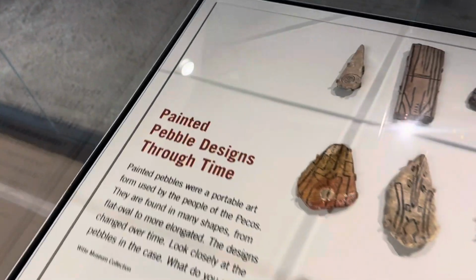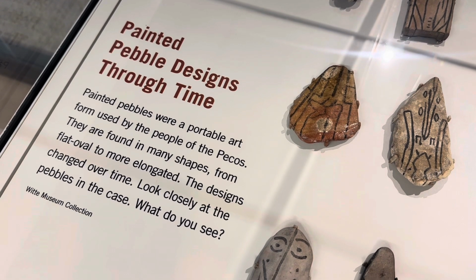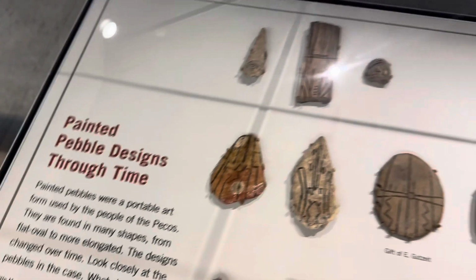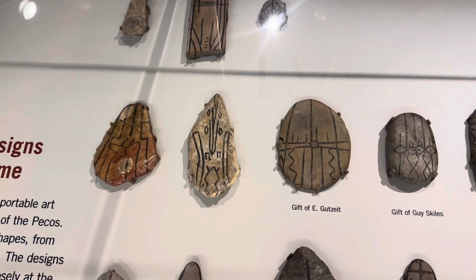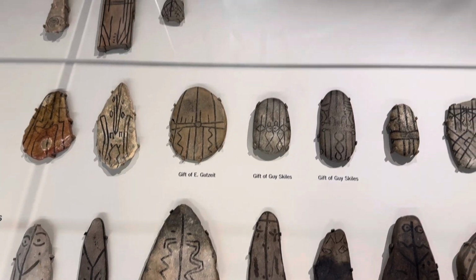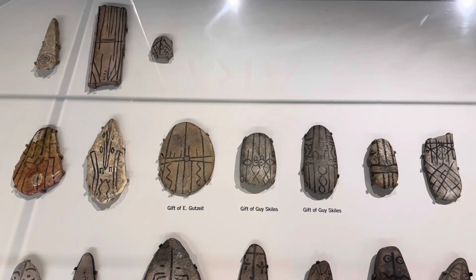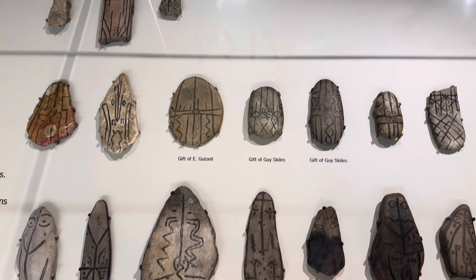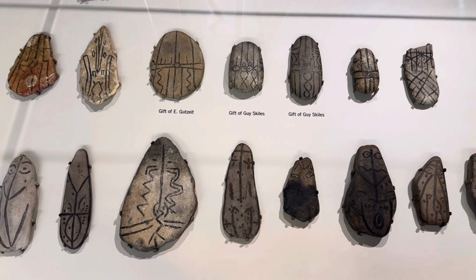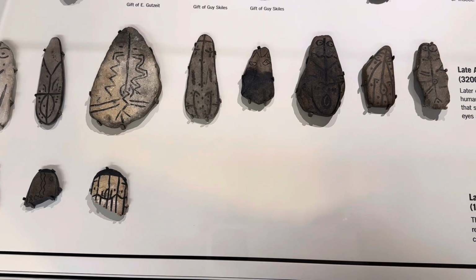Rock Art Lab. This is Painted Pebble Designs Through Time. What do you see? This is cool. So the early Archaic period designs, the oldest pebbles, look like spider webs, wings of a bird or an insect. Later designs begin to look more like humans.